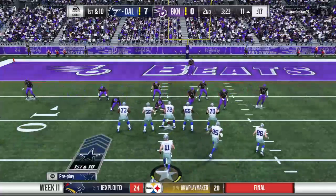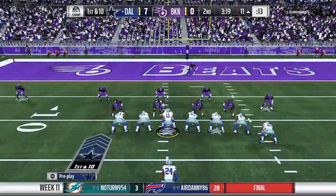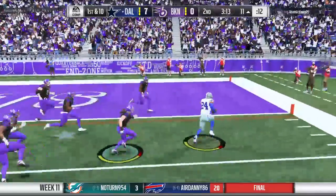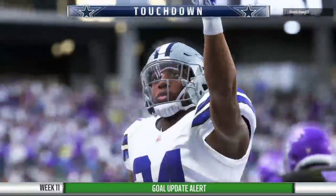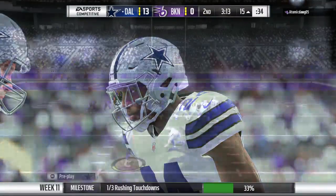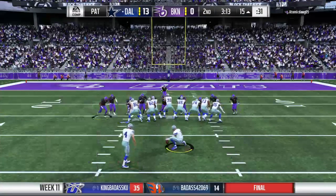Leopard! On first, they go right back to Howard. And he'll take it into the end zone for a Cowboy touchdown. Jordan Howard hitting double digits with his 10th touchdown of the season. And the Cowboys will add on to their lead.